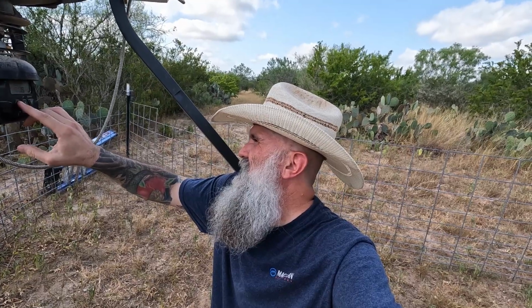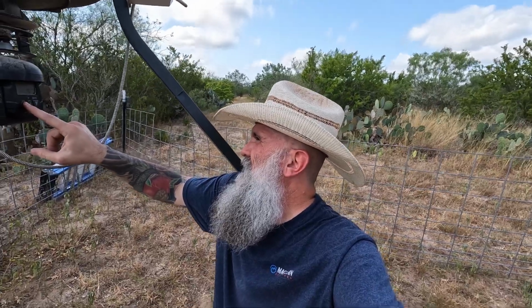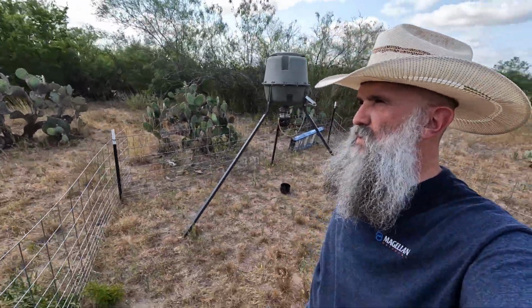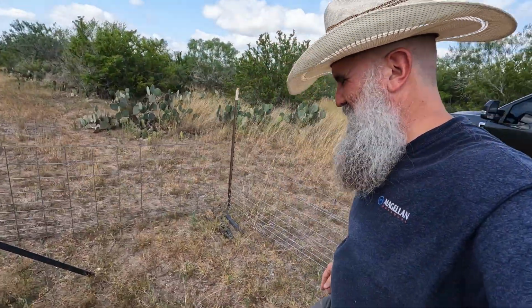Let's see if she's got some feed in it. Alright, here we go. 5, 4, 3, 2. It still has feed in it. How about that? There we go.